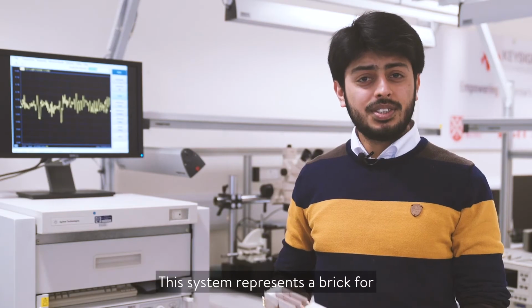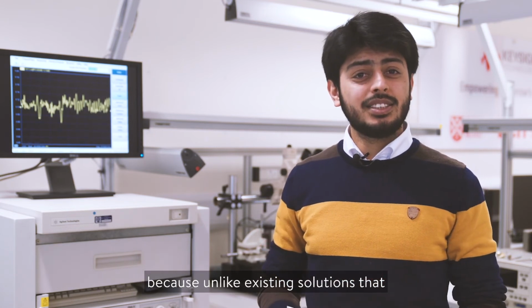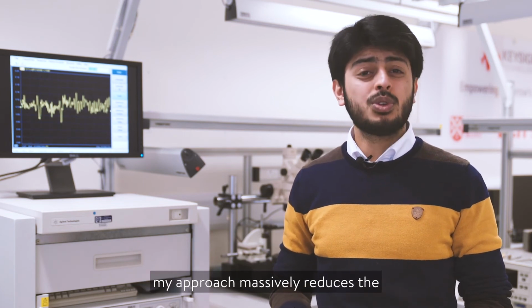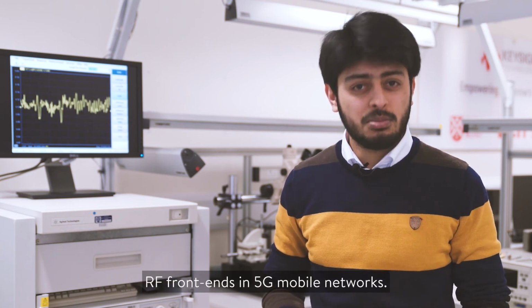per user. This system represents a brick for the architecture of future wireless systems, because unlike existing solutions that require a dedicated RF chain per antenna, my approach massively reduces the complexity and the cost of millimeter wave MIMO RF front end in 5G mobile networks.